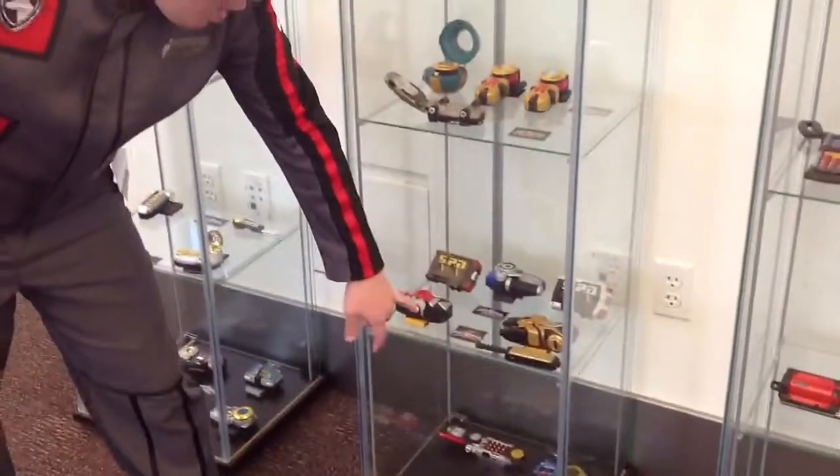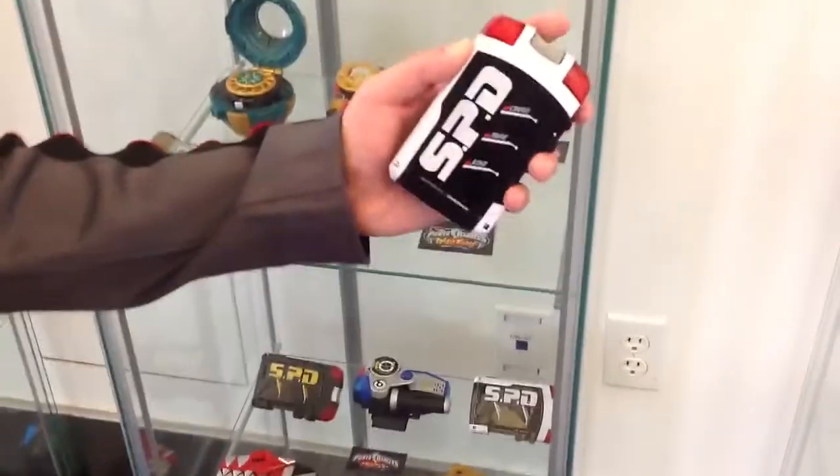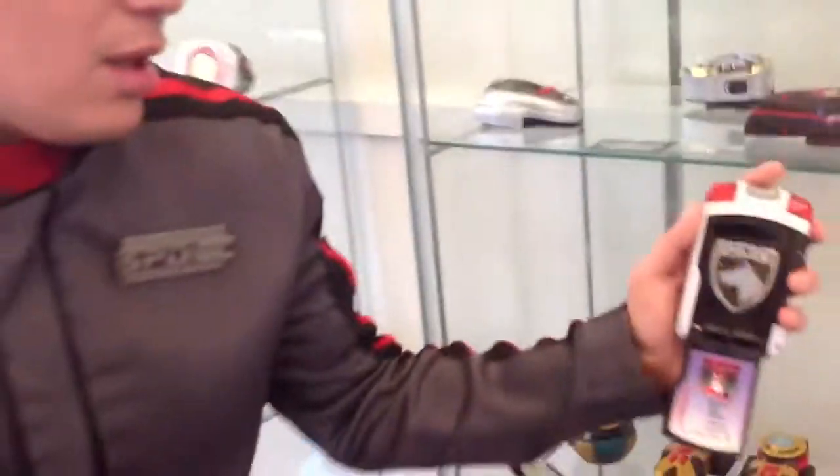Okay, now we got Power Rangers Dino SPD. All right there, and this is the American version. I do have the Japanese version, which I showed you guys on my collection in my videos. So it's right here, but I need it for my cosplay, because obviously I'm the SPD Red Ranger, like I told you guys I was gonna be. So yeah, I love my costume, it's awesome, so yes.